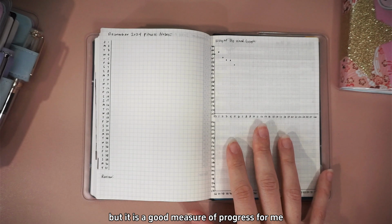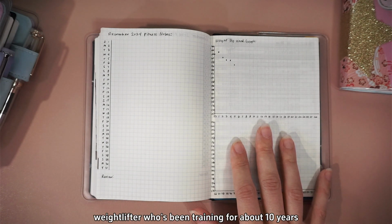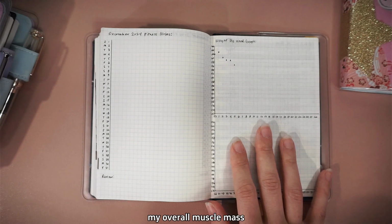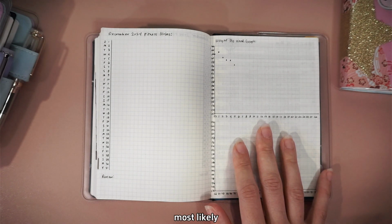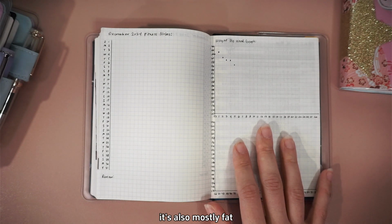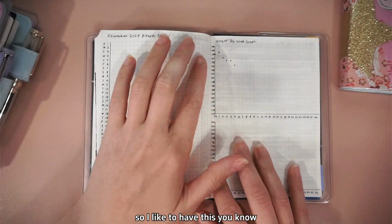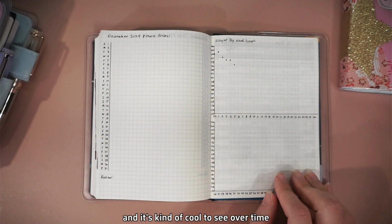but it is a good measure of progress for me specifically because I am a more experienced weightlifter who's been training for about 10 years, and I'm not going to see a big difference in my overall muscle mass. So when I'm gaining weight, it's most likely more fat than anything else, and when I'm losing weight, it's also mostly fat, which is fine, which is good. I didn't really have any other use for this page, so I figured I'd put this in here, and it's kind of cool to see over time.